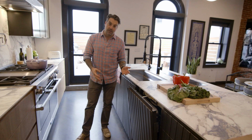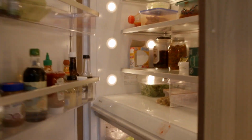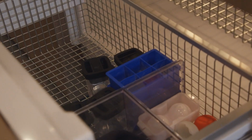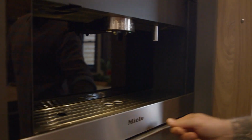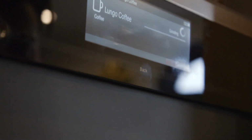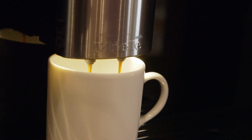One of the coolest things is the knock to open dishwasher. Runs really quiet too. 36-inch custom panel refrigerator. Oh baby, this is the Miele in-wall coffee maker. We've got all custom profiles set for all our different coffee nerd needs. It is a plumbed unit, so that means no water reservoirs to fill up.